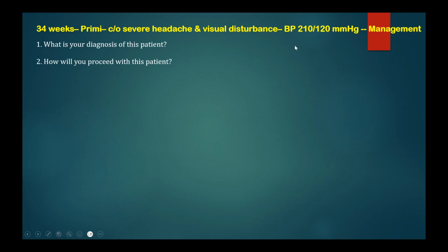Of course, we will be asking the history of whether the patient has already been diagnosed with high BP in the antenatal period and whether she has been taking any medication. And after ascertaining this, definitely she will require IV antihypertensives to control the blood pressure. At the same time, we will have to monitor the welfare of the fetus also, because it is only 34 weeks of gestation. So we have to make sure that the fetus is also viable and stable or not. So these are the two important things that we have to focus our attention on.